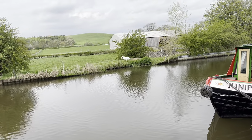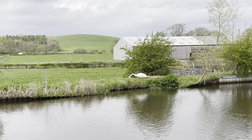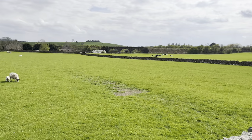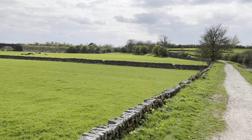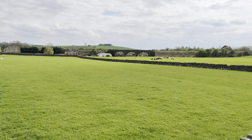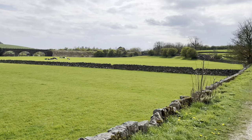So happy then we've caught the swan's nest again today. And then in the distance over there now, we can see the viaduct coming into play. And we've also got an aqueduct over there as well. So we'll get up a bit closer. We're actually going to walk underneath that viaduct, I think. So we're going to circle back round to Gargrave village. So we'll get a closer look from there.